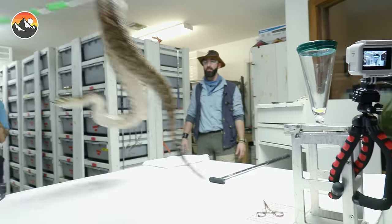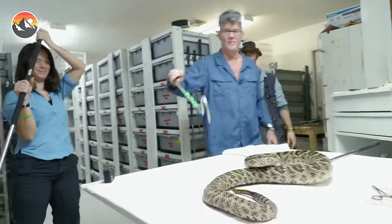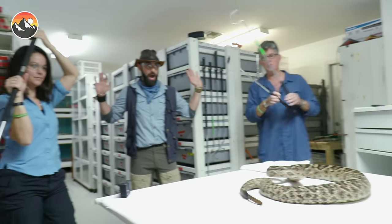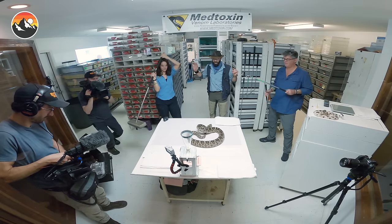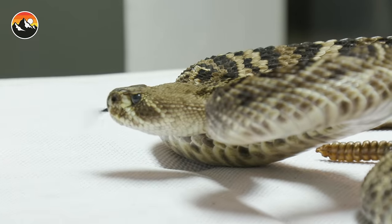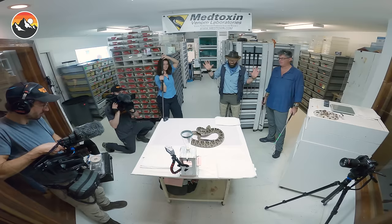Wow, that is a big Eastern Diamondback. I think I just went to the bathroom in my pants a little bit. Holy cow, look at the size of that snake. Wow. That might be the biggest Eastern Diamondback I have ever seen. Wow. Okay, so now one of the key elements. Don't get any closer right now. Okay, yeah, no, I see.